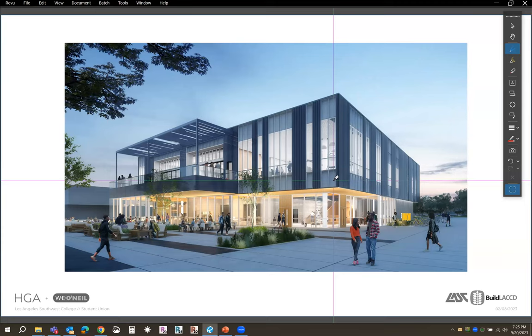The building user group was anyone that's ever going to come into this building and actually use it. So that was a group of people from the faculty members of the college to the administration and leadership of the college, the facilities people that run the college, and most importantly, the student body. We had about six or seven different students as part of our building user group that we met with on a weekly basis to hear the things that were important to them.